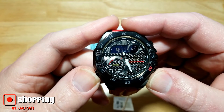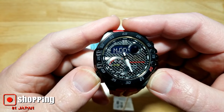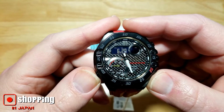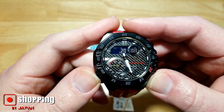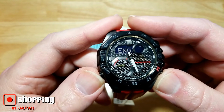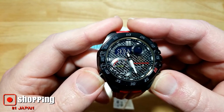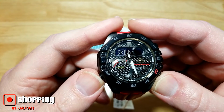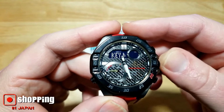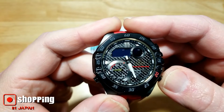There's your hour, your minute. How you want the month and day displayed, either month day or day month. The year, 2020, the month, the date, English or another language. This is your appointment timer. You can either have it on or off. That's when you're connected via Bluetooth. This is your key tone. So whenever you press a button, you can either have it on or off. And right now, I think it's set to off.